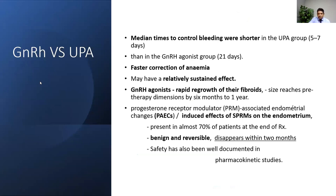Right, so the median times to control bleeding were shorter in the UPA group than the GnRH agonist group. Faster correction of anemia may have a relatively sustained effect. With GnRH agonists, there is rapid growth of fibroids after discontinuation, and progesterone receptor modulator associated endometrial changes, PAECs, are a concern. Whether ulipristal acetate and other SPRMs can cause endometrial cancers?